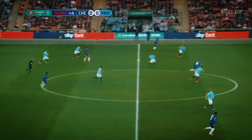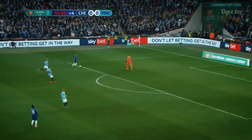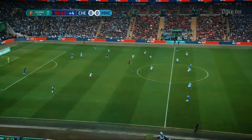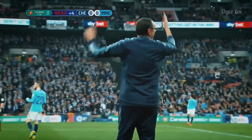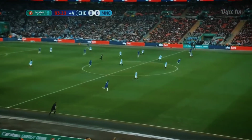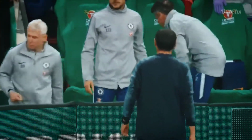Oh, glorious touch from Loftus-Cheek. And he releases Hazard offside. Whoa, that must have been really tight. Magnificent stuff there from Ruben Loftus-Cheek. Thought he'd release Hazard in an onside position here. It's an unreal piece of skill by Ruben Loftus-Cheek, and the line. The 2019 Carabao Cup final goes to extra time.